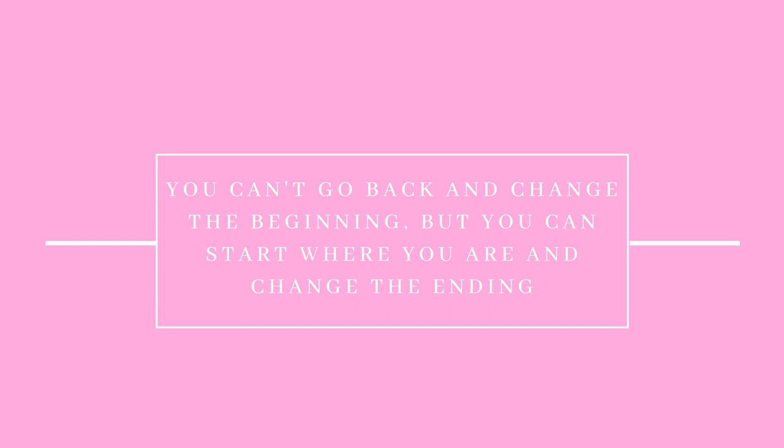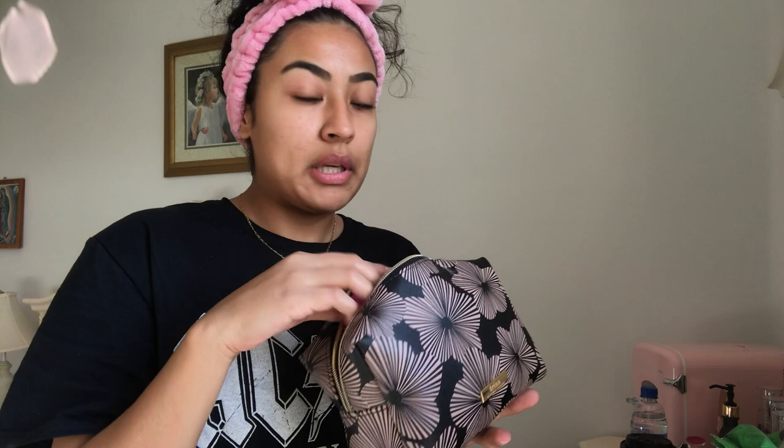I really just reduced down my makeup to just a little travel size, and this is basically all I use now. Whatever's in here is what I use, and this is usually what I travel with or take anywhere to go out. This is all I have now. I don't have a giant makeup bag anymore, and I don't wear as much makeup as I used to, and I don't go as ham as I used to.